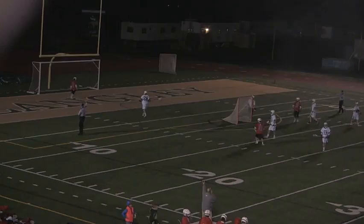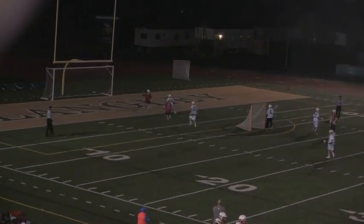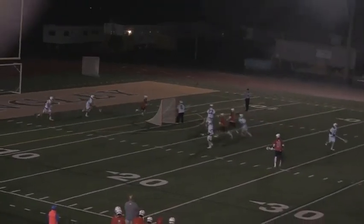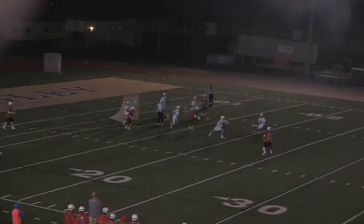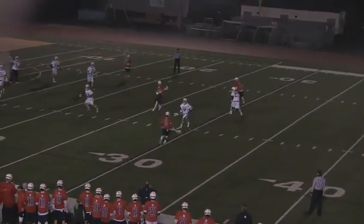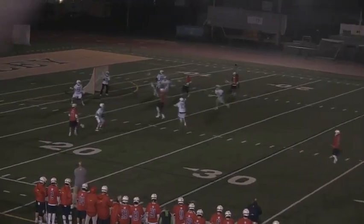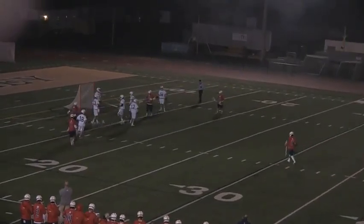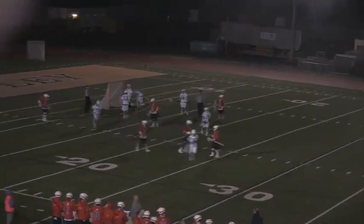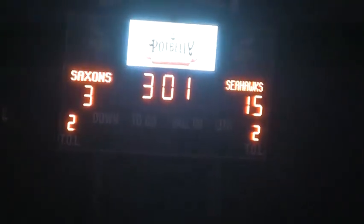Shot of the play by number 17, Jack Gatto. Goes behind and it'll still be Seahawks ball. Pass play is down on the ground and picked back up again by number 15, Connor Cassidy for the Seahawks. Shot of the play and a goal by number 24, McCoy Marion. Marion's second goal on the night. That brings the score to 15-3.